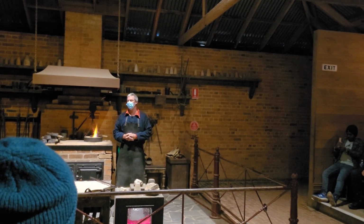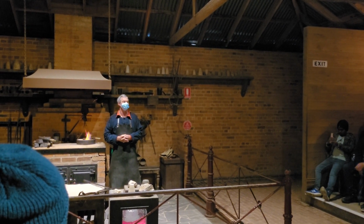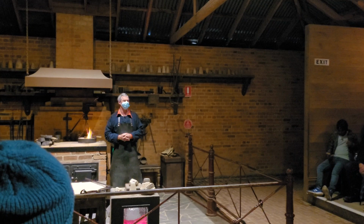And that is the sole purpose of the industrial blacksmith: to purify the gold for the mining company so they can get the best price for it at sale.